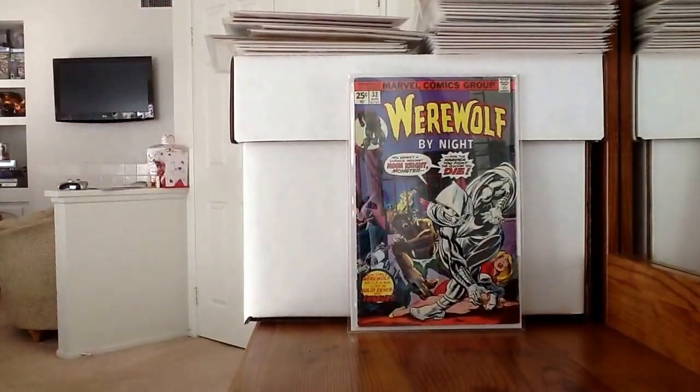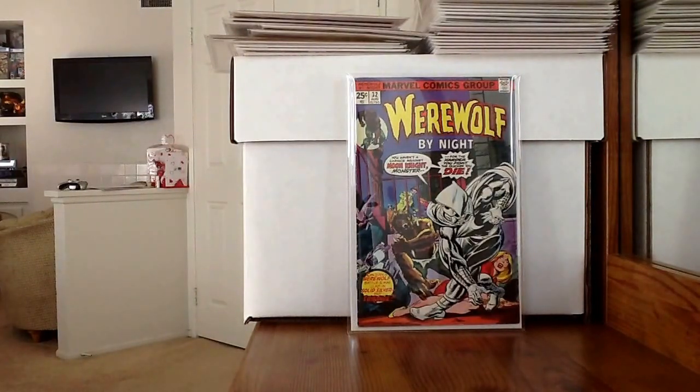Werewolf by Night 32, and we all know this book is pricey. And this is a high grade copy, and I'm real happy to own it now. So knocked off three major, pretty significant keys right there. Real happy to have it. And like I said, you guys will definitely see what James is about to show you in his upcoming video.